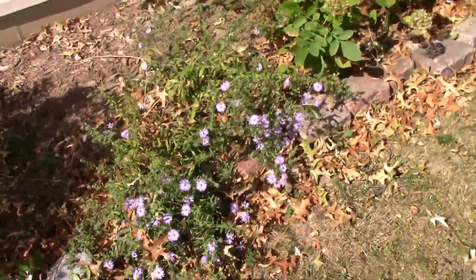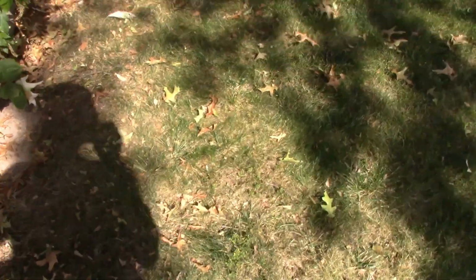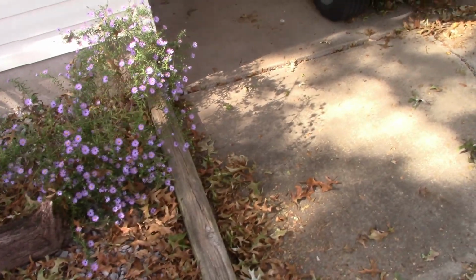But I just wanted to show you about the only wildflower I have out here is the Aromatic Aster that's in bloom. And as I said, this is actually one I didn't plant here, but I kind of like where it landed, so there I kept it.